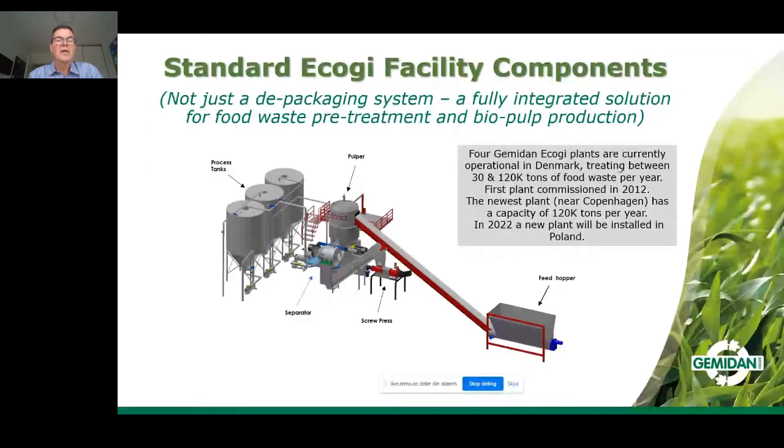Then after approximately 10 minutes, the pulping time has ended, and we open a valve in the bottom of the pulper, and the whole batch goes down to the separator. In the separator, we have a vertical plate with a lot of small holes where all the fluids pass through. That means all the organic stuff passes through, and all the inorganics stay in front of the plate.